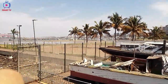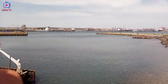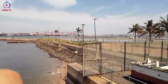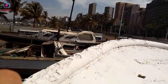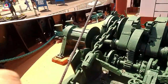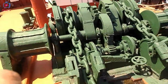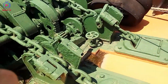Check that out. That's Durban Harbour. One of the biggest harbors here in South Africa. Imports and exports, we've got everything. So yeah. Oh. How many anchors does this thing have? Two? Shit.